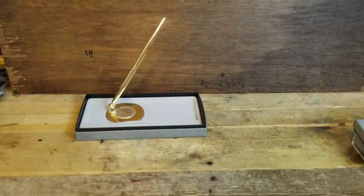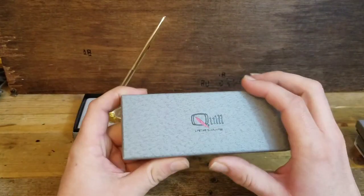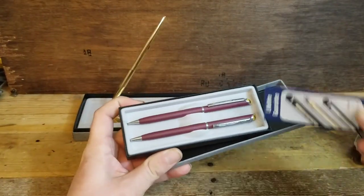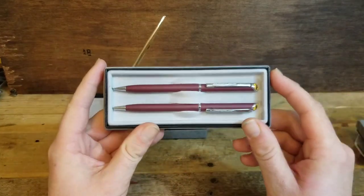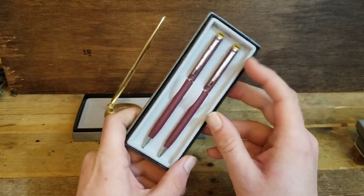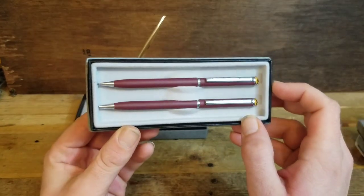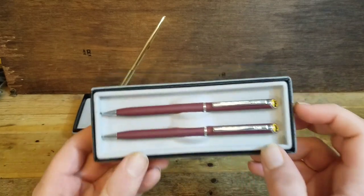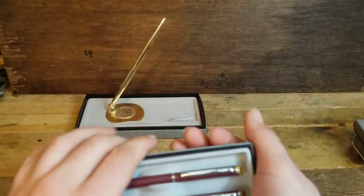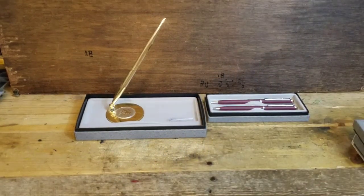I'm not sure of the model. Like I said, I'm unfamiliar with a lot of these, and a lot of them actually have advertising on them. Like you can see in this lot right here, we've got a lovely matte plum or burgundy, I'm not quite sure in this lighting, but it's a nice 3M Quill ballpoint and mechanical pencil set. Very nice in my opinion. And I don't mind that it has advertising on it, because it's a nationally recognized brand, and people often buy pens not just for the pens, but for the advertising on them.